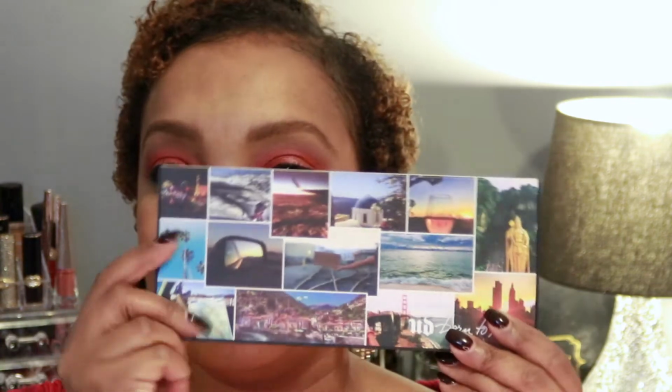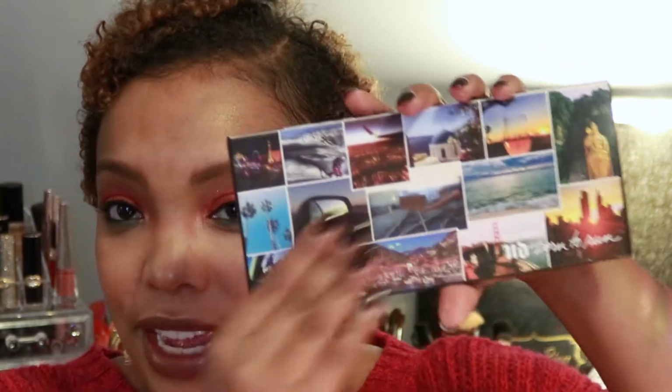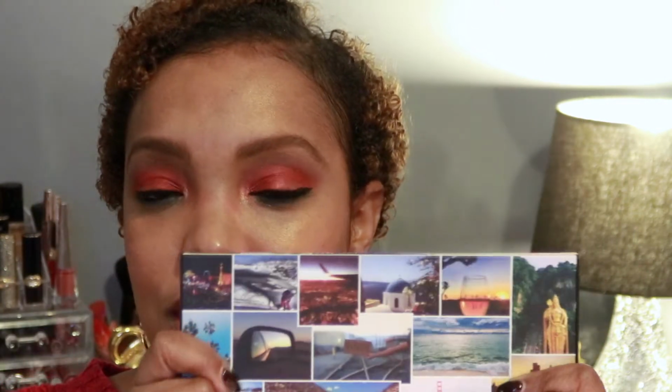So you have this sleek packaging. I love to travel. If you guys don't know about me, I love to travel, okay? So this travel theme, I think is so cute. It's so different, so unique. It's like pictures laid over. It's a smooth texture. It's not like cardboard, but it's very sleek. It has a little bit of weight on it, but I don't mind that because if you're going to travel with this palette, your shadows are really going to be protected.